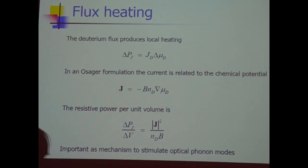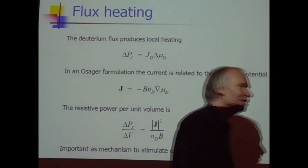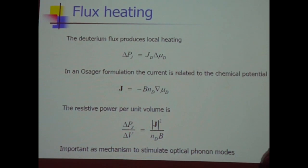So if you like, not only do you have to make vacancies, you have to load, you have to make your molecules, but you have to excite your vibrations in order to get the thing to kick on. So that, in my view, the flux is a very important part of it.